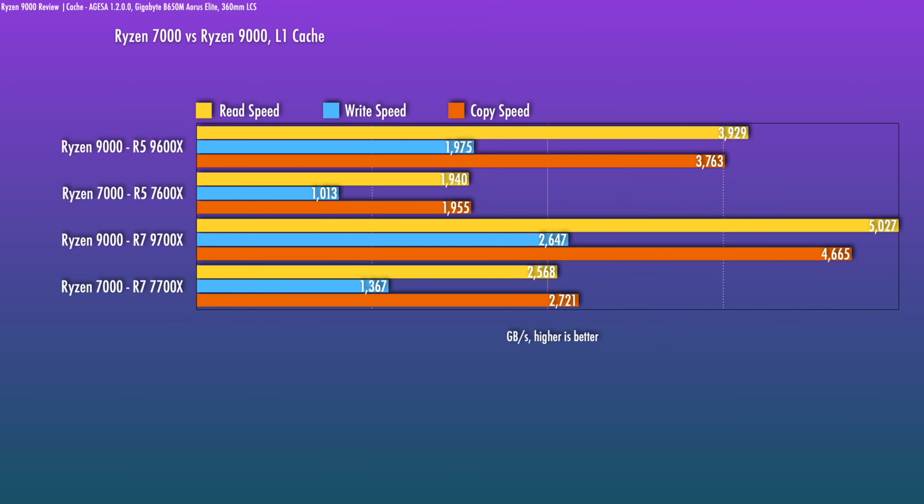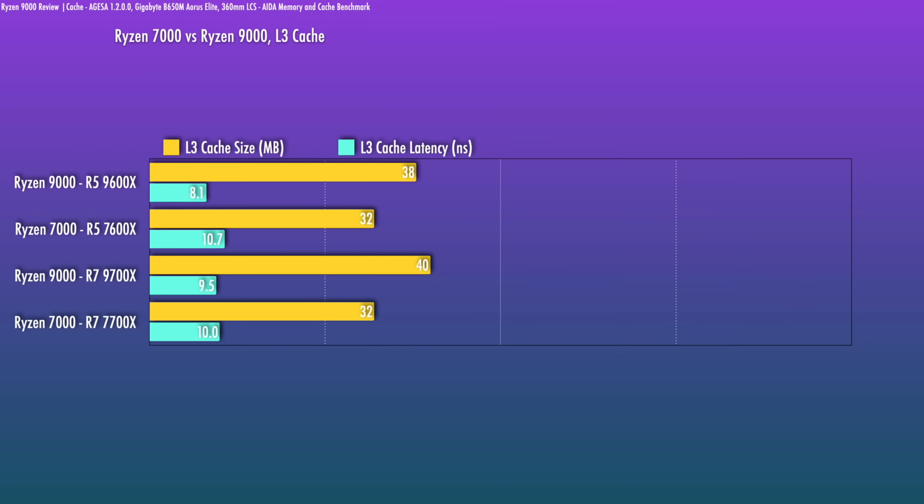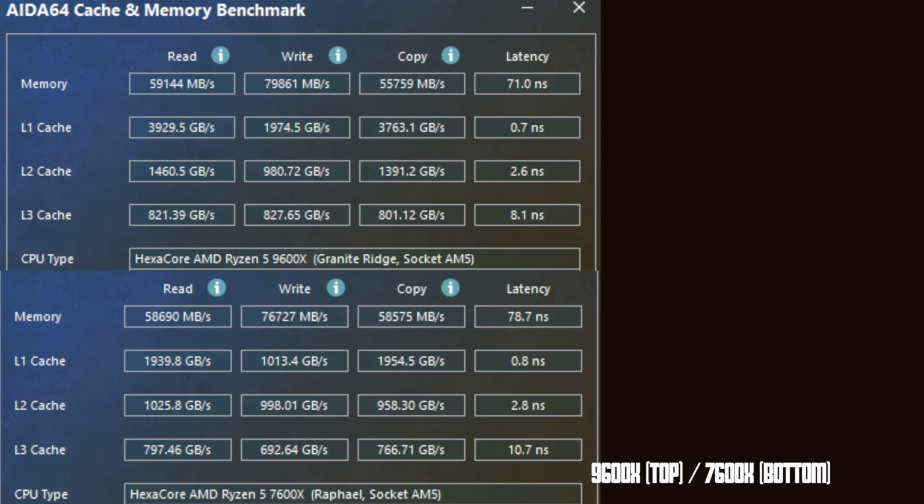Biggest change is the L2 cache. It's all about double the speed on that. That's very impressive. The L3 cache itself is increased, a modest bump up. You get 6 additional megabytes on the 9600X and 8 additional megabytes for a total of 40 on the 9700X. Not 96 like the 7800X3D, but nonetheless, it's a good boost. And also an increase in speeds, reduced latency on that L3 cache.